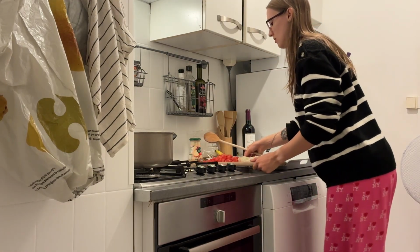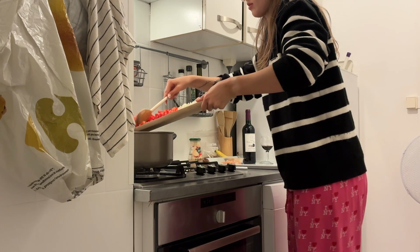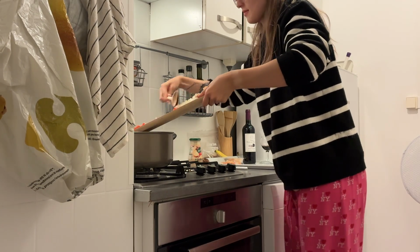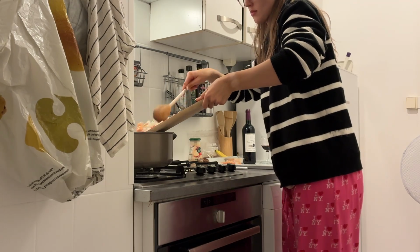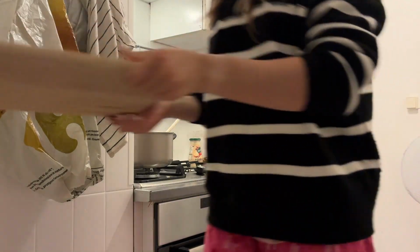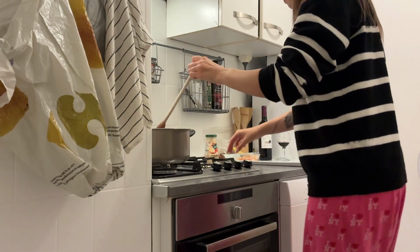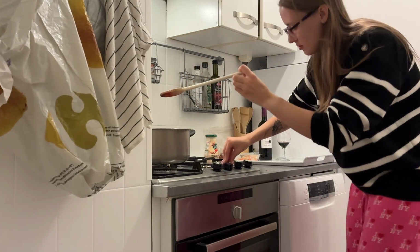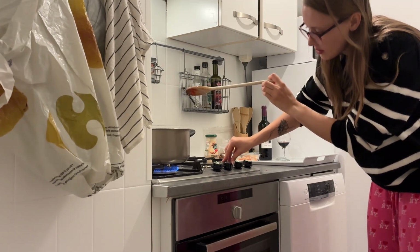Now it's finally time to add all of my ingredients. I'm mixing the onions and tomatoes into the pasta. Now I'm turning the stove back on so that I can heat up my sauce.